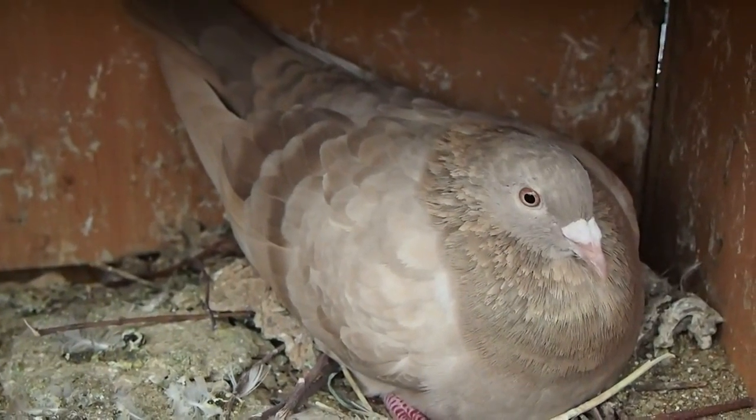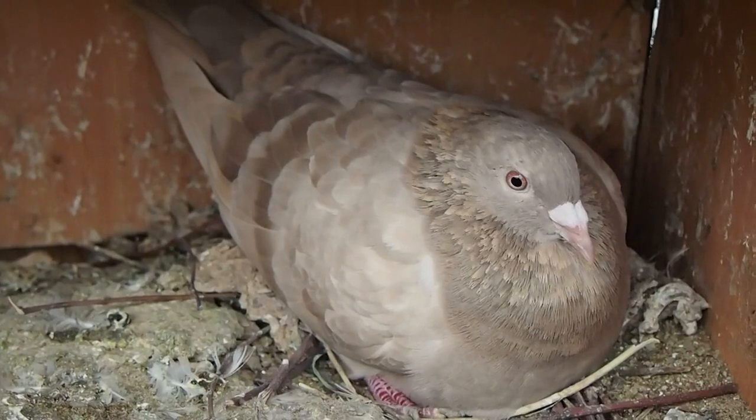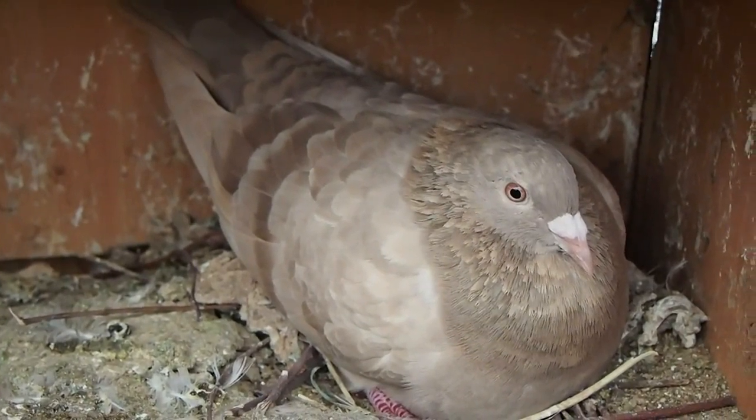This is a beautiful khaki bar hen on eggs. And when they hatch, I'll take some more photos and videos and post them on Twitter, YouTube and Facebook for all to see.